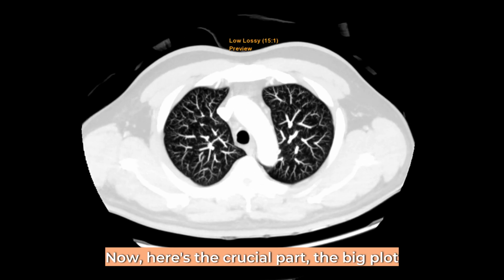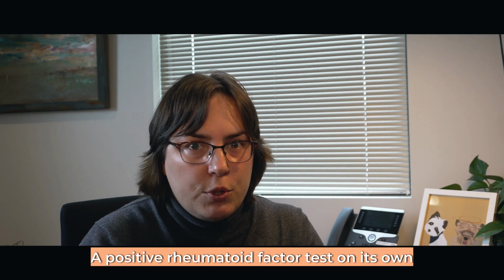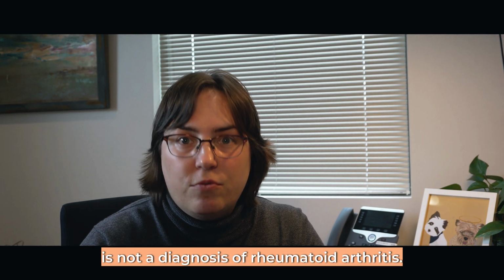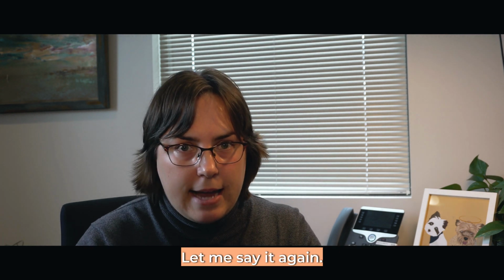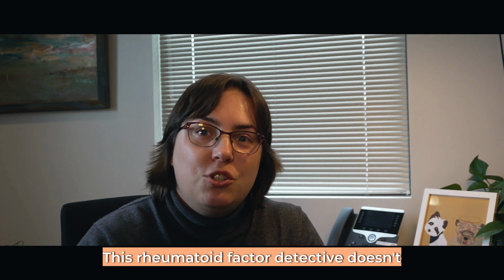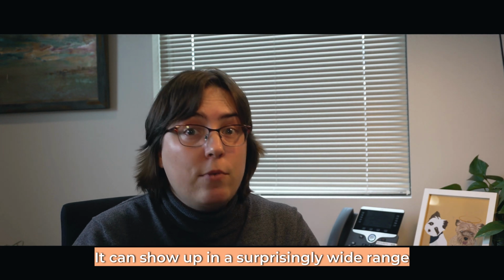Now here's the crucial part, the big plot twist in our detective story. A positive rheumatoid factor test on its own is not a diagnosis of rheumatoid arthritis. Let me say it again. It's a clue, not a conclusion. This rheumatoid factor detective doesn't just work on RA cases. It can show up in a surprisingly wide range of situations.